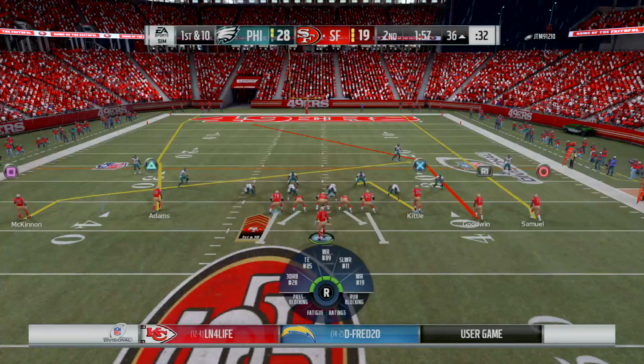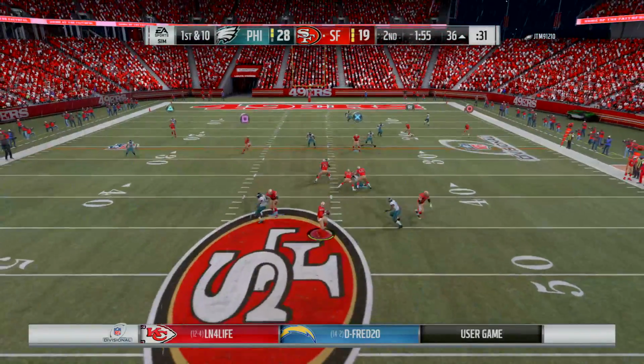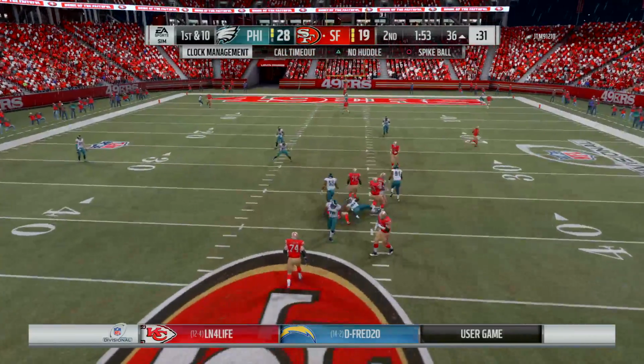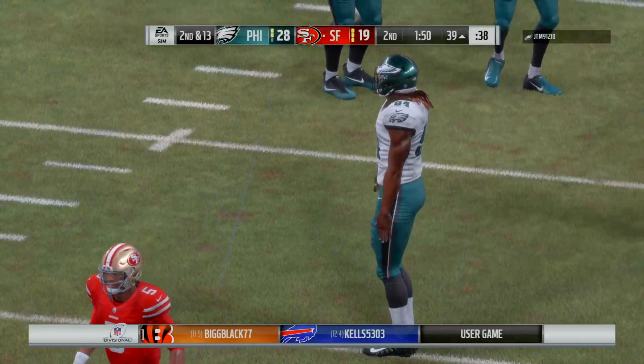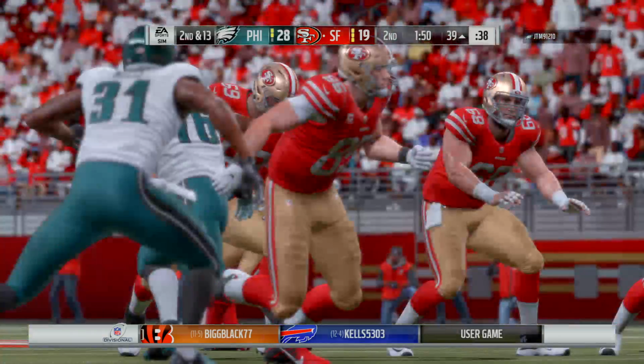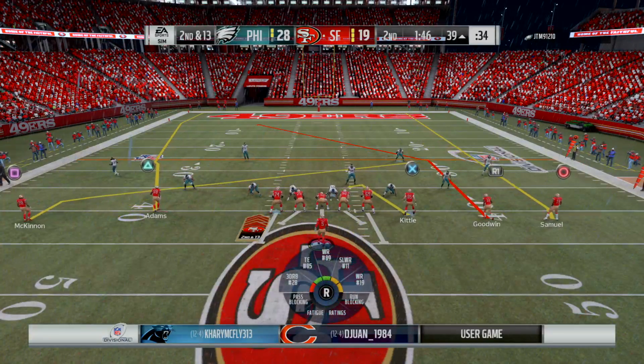So from the 36 now, 1st and 10. On 1st and 10, Winston. And he can't find anywhere to go with it, and he goes down. You never want to give up a sack. From the O-line's perspective, they hate it for several reasons, especially because they felt like they let little brother down back there in the pocket.